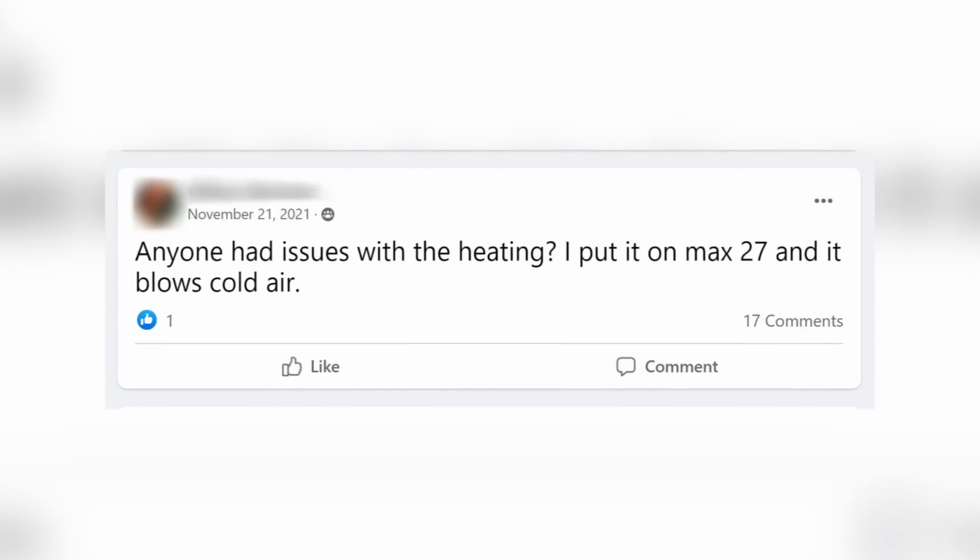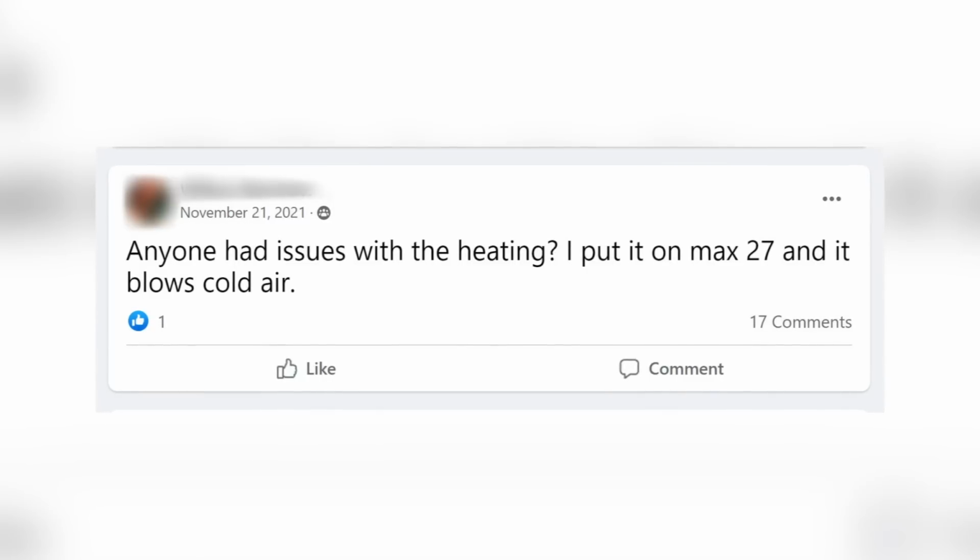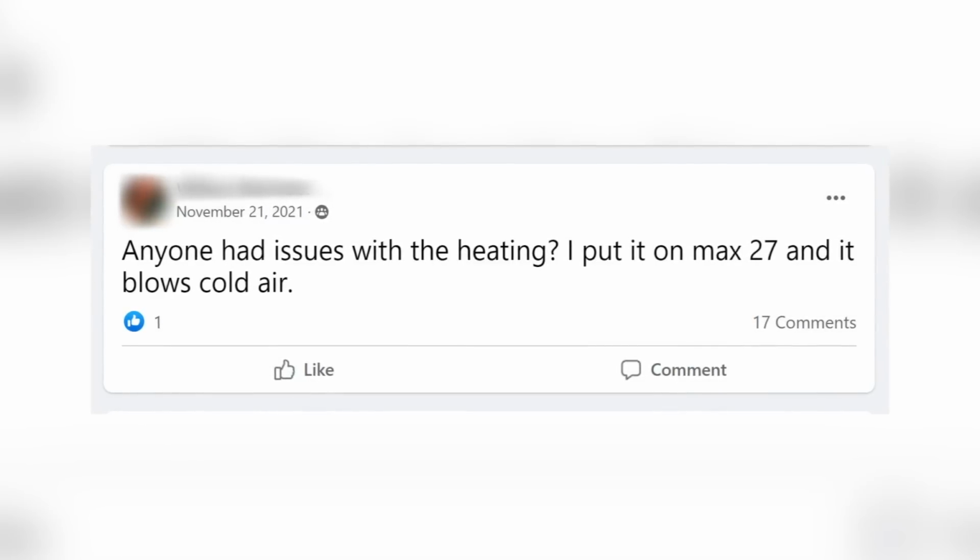Turns out this is a recurring issue with EV6s. I had been reading comments on EV6 Facebook groups, mostly from Europeans, who were complaining about the heat not working. Since we received the EV6 in the States a few months after the Europeans, I was hoping that this issue would not be present in the US models. But unfortunately, here it was.